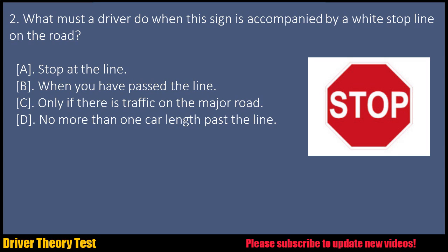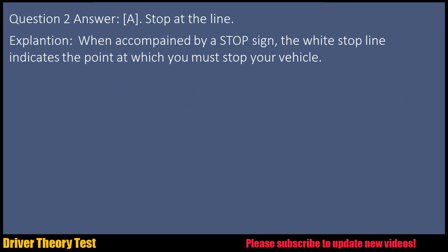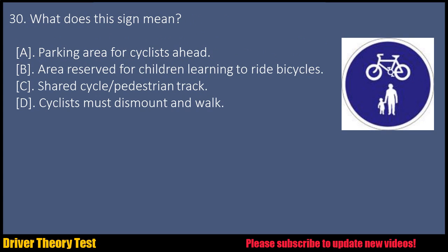A. Stop at the line. B. When you have passed the line. C. Only if there is traffic on the major road. D. No more than one car length past the line. Question 2. Answer: A. Stop at the line. Explanation: when accompanied by a stop sign, the white stop line indicates the point at which you must stop your vehicle. Question 30. What does this sign mean?